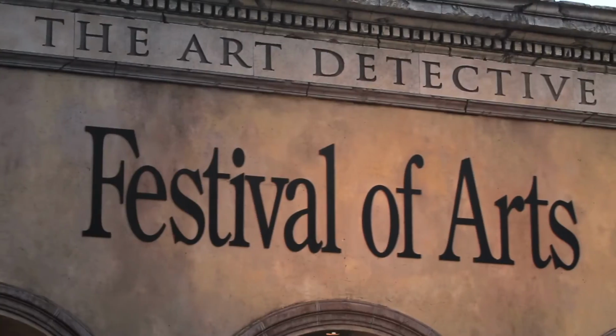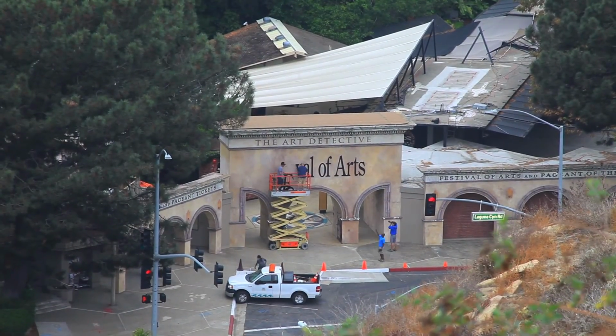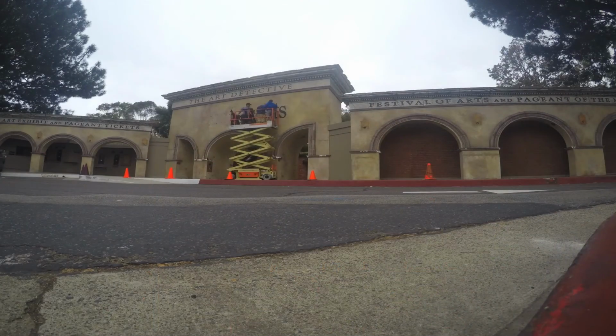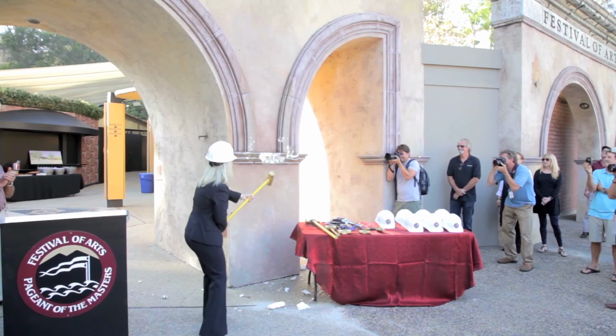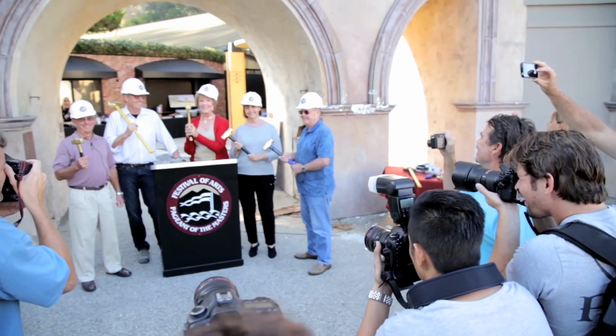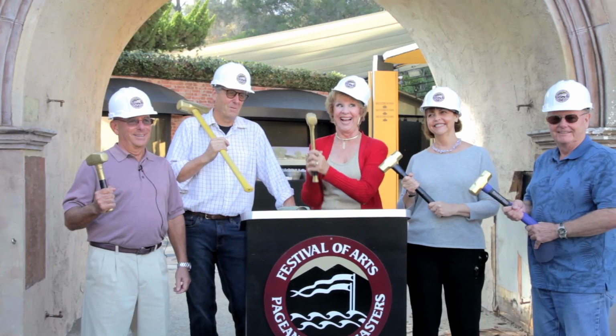We started thinking about this project about 7 years ago. I was on the subcommittee that met with the festival board to approve the budget, and obviously the city then gets involved in the design, so we had the Planning Commission involved and ultimately the City Council to approve it. We have a very positive relationship.